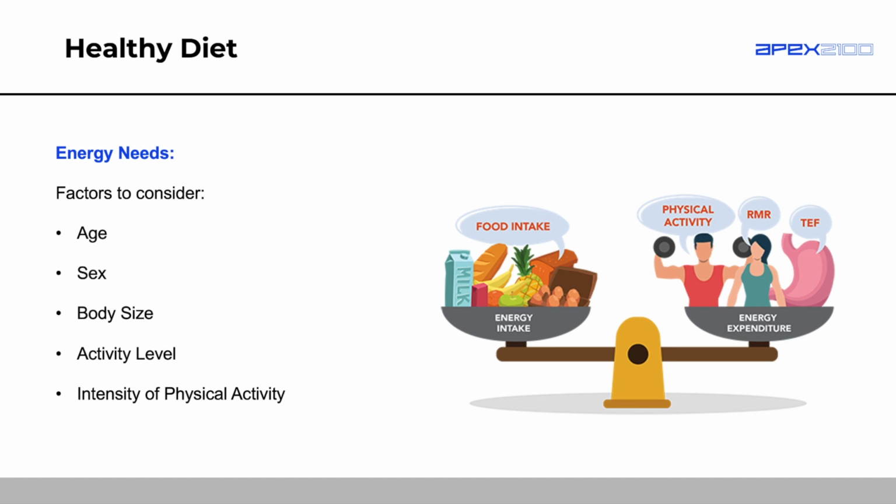So if we look at this in terms of a weight loss perspective, you've got your food intake on one side of the scale, right? Your energy intake. How many calories are you eating? How much protein, carbohydrates, fats are you eating? And then we've got energy expenditure. Physical activity is going to affect our energy expenditure.